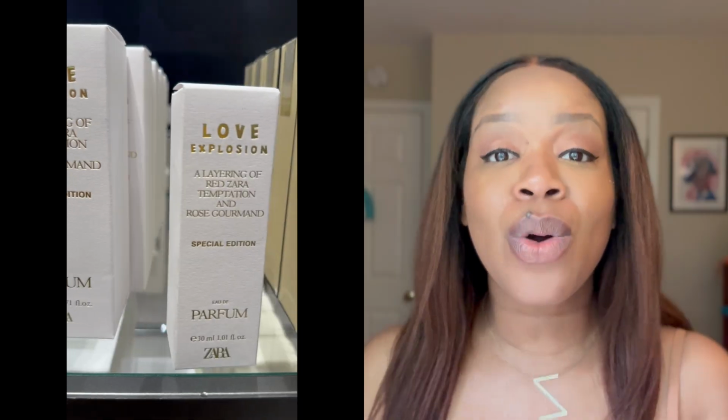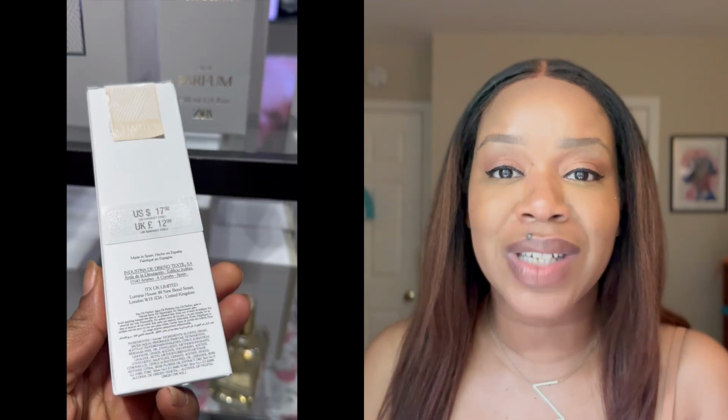So I just went back and looked at my Zara footage from the first Zara that I visited. Thank God, because this is so confusing, you guys. So Love Explosion is a Zara fragrance that is a layering of Red Temptation and Rose Gourmand. And that is the one that smells like Roses and Vanille by Mancera. The Red Temptation Floral, I did not like. Don't hate it, but I didn't like it. Love Explosion smells like Roses and Vanille by Mancera.